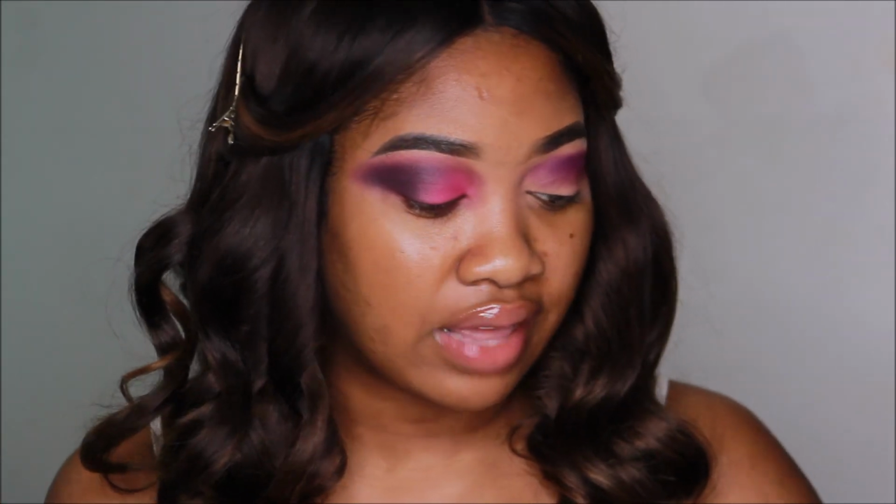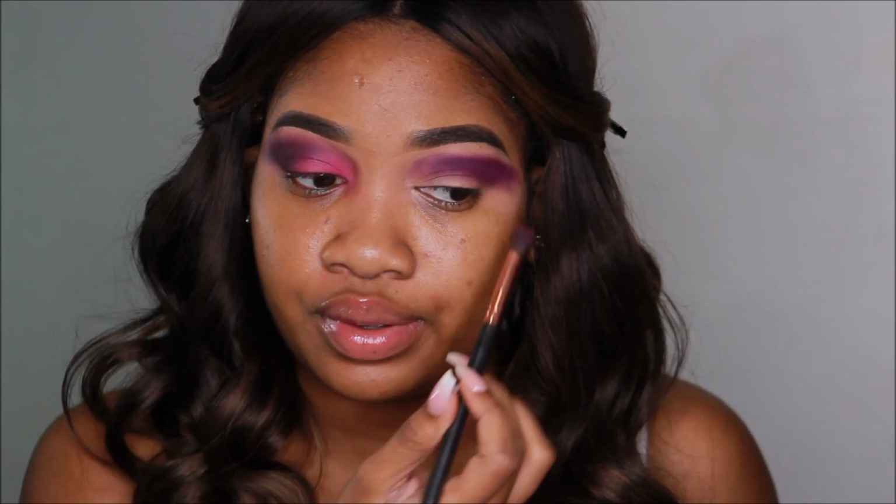I dragged it in a little bit too much, but it's okay. A tip that I would give when using this palette is make sure to pack the colors on. For the people who say they don't like it, I've been seeing a lot of people try to blend it out. You can't do that with this one. You gotta pack the colors on, and then once you get them to where you want, then you lightly blend.